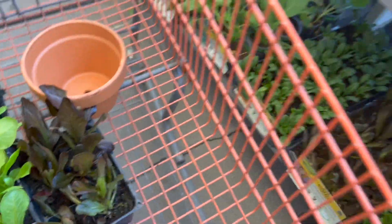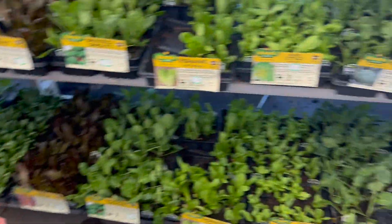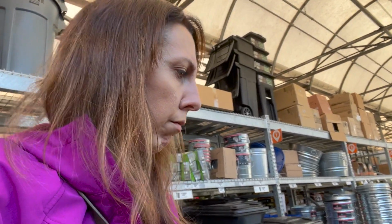Okay, so that's like 18 bucks. You know what I didn't see here? I didn't see any cauliflower. And I know they've carried cauliflower in previous years, but not seeing any of that. But even though that broccoli was really weird in previous years, maybe it was a location thing, a amending soil thing. So I'm gonna try it again.